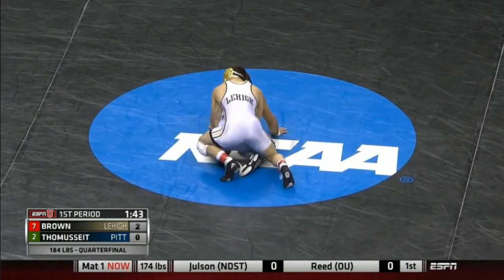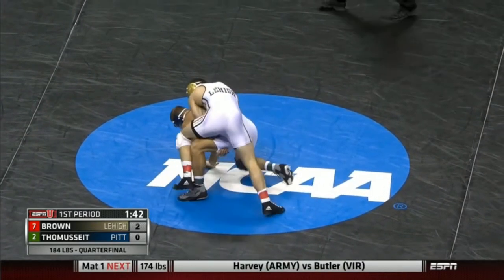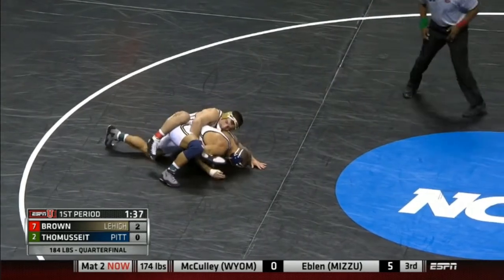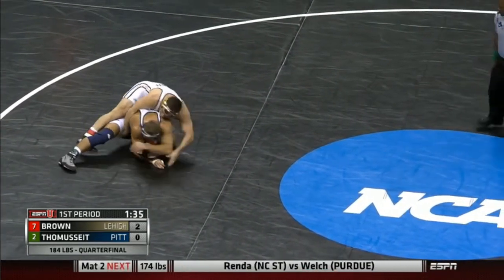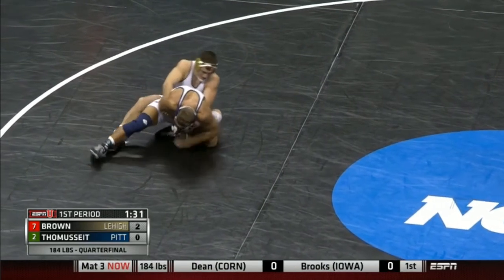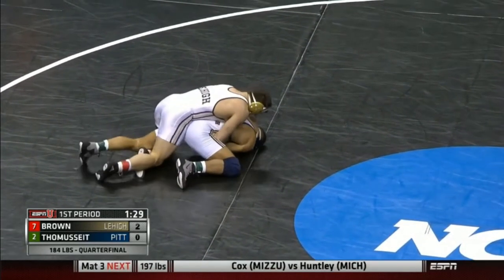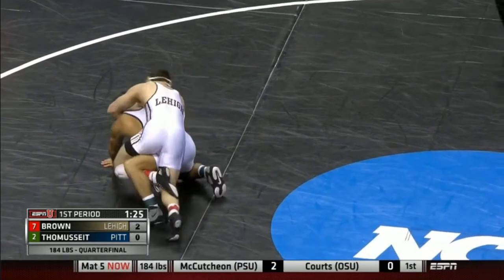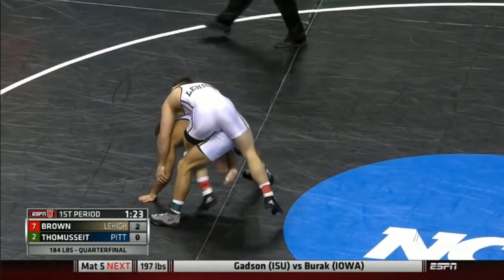Brown did not improve his position there with the leg up in the air, and just kind of drove him off the mat. So another roll through. Thomusseit, Brown putting the leg in. He has it captured there, and just like trying to get out of a saddle, you can't pull that cinch close to you. You've got to go ahead and push it away. Brown adjusts and gets his hips back out, puts a figure 4 in, and he's in business again.